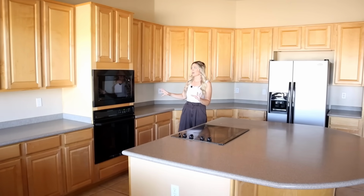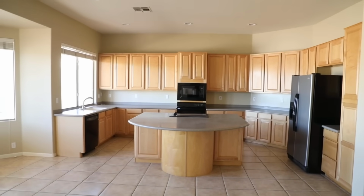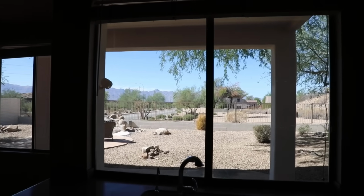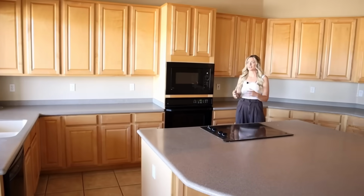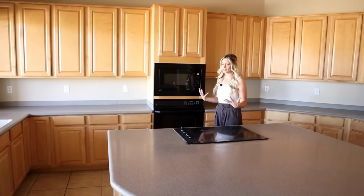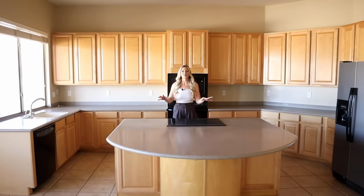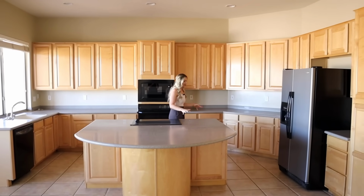But I like how it's set up in the sense that this is the big main focal wall, and even as I'm standing here, I can just look out and I have this beautiful view of the mountains. So I'm really excited about this kitchen, and not only is it set up well, it's very large. I personally love to cook, and I think that this is going to be such a great entertaining spot, and it'll be a nice spot for me to try new recipes and have people over. So that'll be really nice.